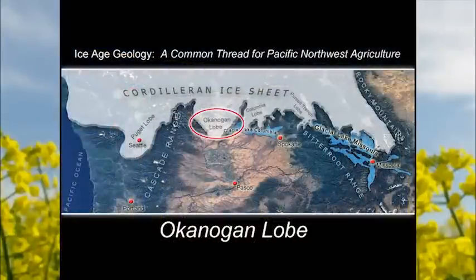Okay, let's take a little tour then. Some of you are from each of these regions. Let's go up to the Waterville Plateau, up by Mansfield. Some classic glacial features up there. And notice that a big ice sheet, the Okanagan lobe, advanced over the border from Canada and sat right on that Waterville Plateau. Multiple times, not just once.